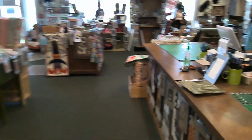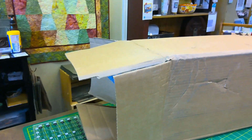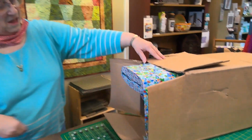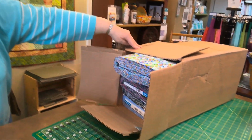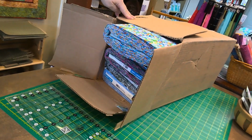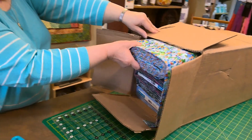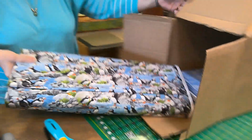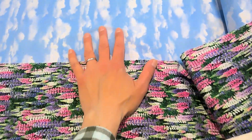Today, come around this way. Today is an unboxing. We've got a box of fabric right here. Michelle, what's inside? Things from Elizabeth's studio. Oh, Elizabeth's studio. They look like they are Maine-themed. Ooh, puffins. Fun. Cute. Fun. Yeah, so here's our clouds.